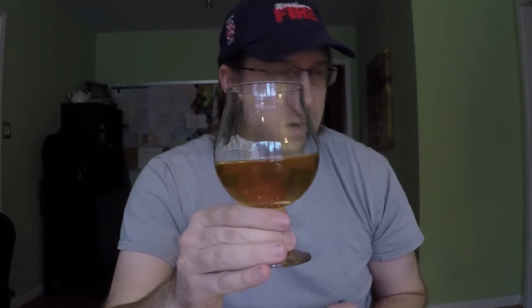The aroma. I'm going to give it a 6. There's nothing spectacular about it. There is that little fusel something off aroma on it. It's not off-putting, it's just there. The appearance, I'm going to give it a 6 as well.